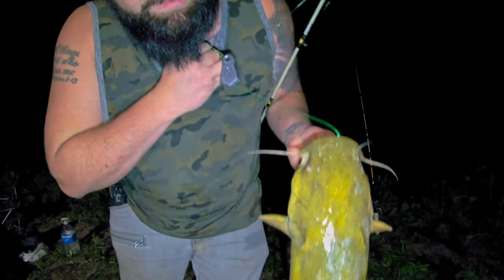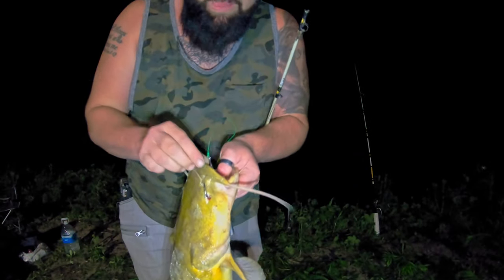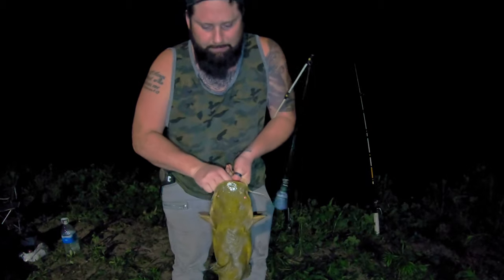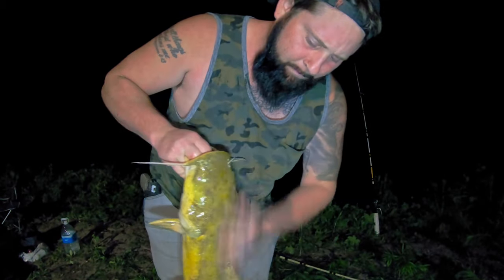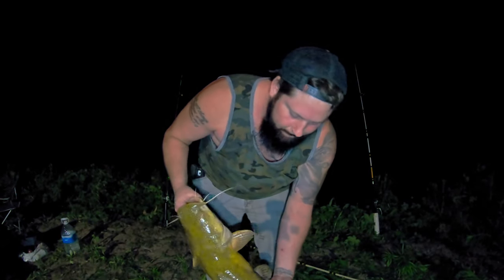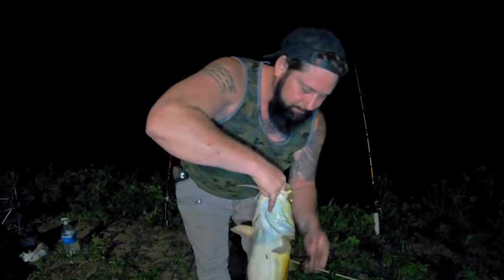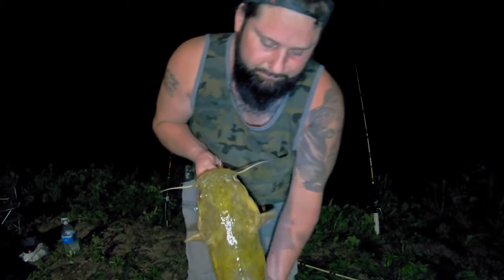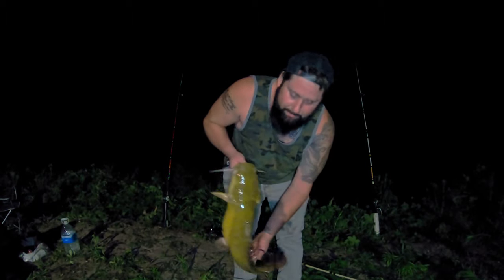Barely missed his eye right there. It's a good looking fish right there. So, guys, Nick had to take off about 30-40 minutes ago and left me here, so sorry about the filming, but that one actually kind of worked out. He's a smaller flathead, but we'll take him. He's really lively right now. Really lively. So I'm gonna go ahead and get him back in there.